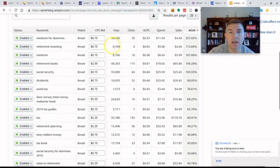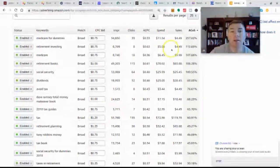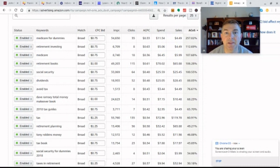Retirement investing. I've had 6,000 impressions, only 8 clicks. So again, the clicks per impression is weak, and that is attributed solely to your cover, man. If your cover is bad, you're going to see results like that. But of those 8 clicks, I've had one sale. That's actually not so bad. That's what, a 12.5% conversion. So again, once they click it, I get pretty good sales results. I've got to get more people to click, and that's where the cover comes in.